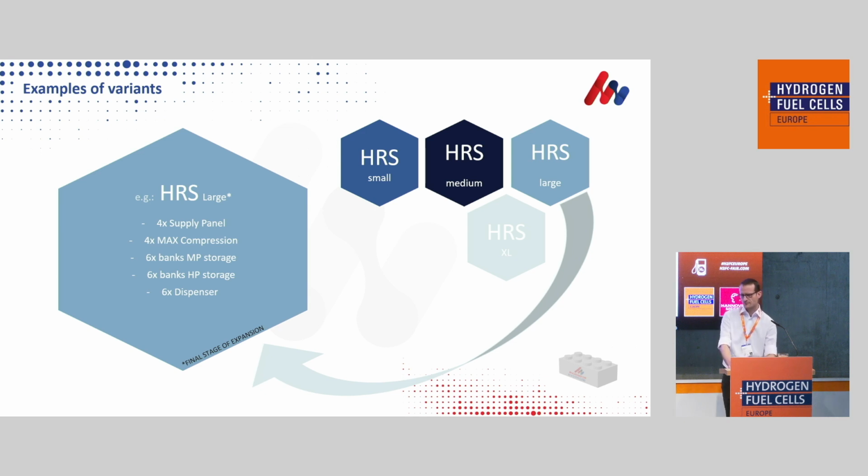So here, for example, you can see the HRS in the form large, where we can implement up to 4 supply panels, we can implement up to 4 max compression systems, 6 banks of maybe 500 bar storages, or 6 banks up to 1,000 bar storages, and up to 6 dispensers for refilling vehicles, or maybe also for refilling some trailer and swap containers. But keep in mind, this is only the final stage of expansion. You can start for sure with smaller systems.